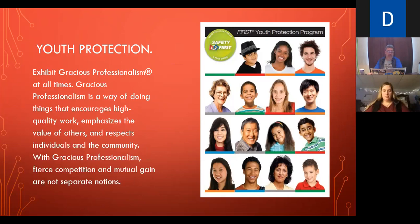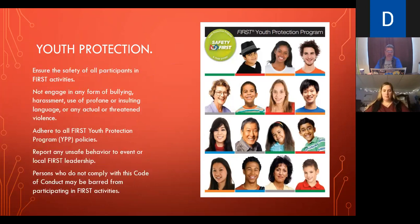It goes along with gracious professionalism in the way we're to act, both as mentors and as team members and students. I call language the gateway. If we're willing to accept students using adult language, it can quickly snowball into bullying or threats or things like that. So we're very focused on the way team members talk to each other, the way mentors talk to each other, the way mentors talk to students, and the way students talk to mentors.